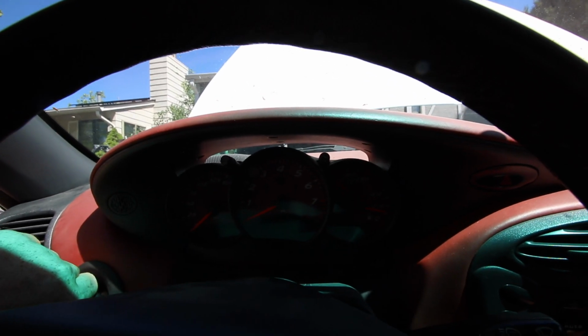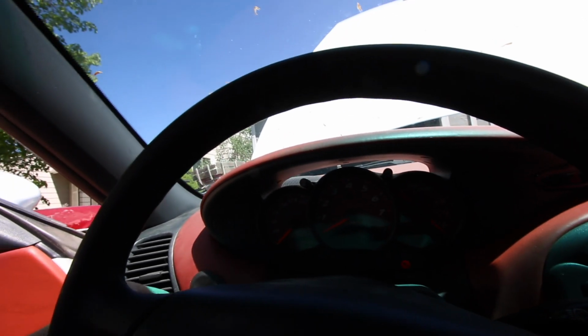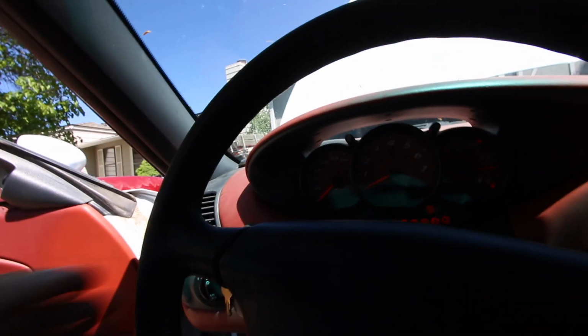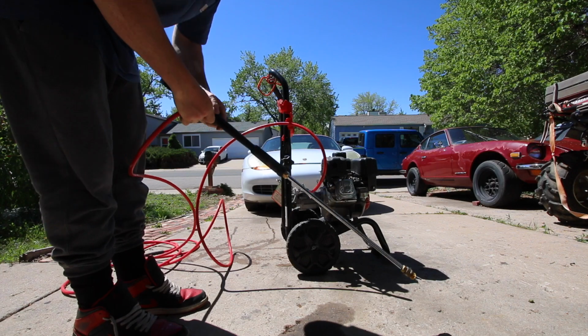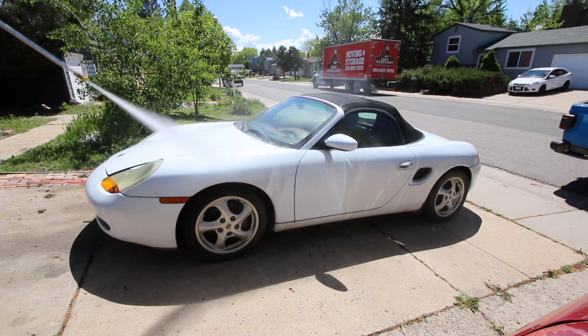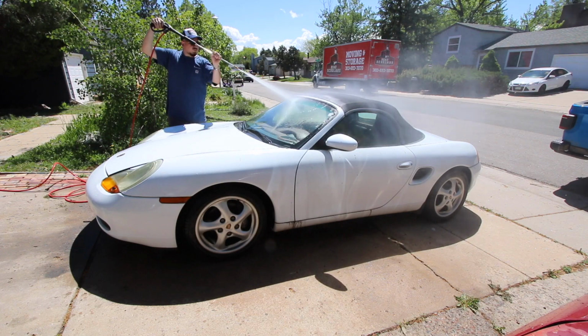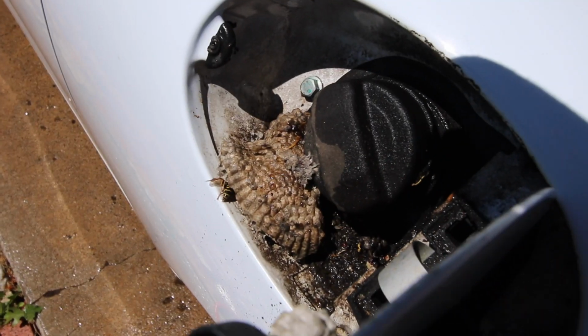So the engine does turn. Gotta put the old clutch in. And it only turns, but it doesn't start, obviously. I think the first step is to clean it. Look at this. It has a wasp's nest in there.